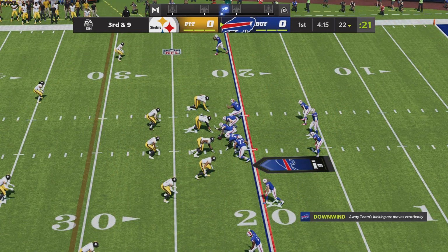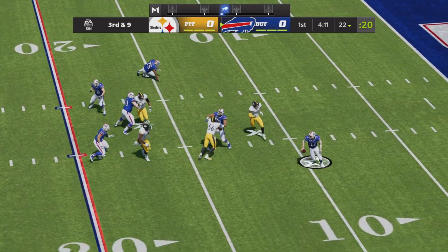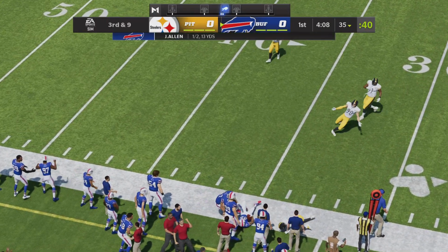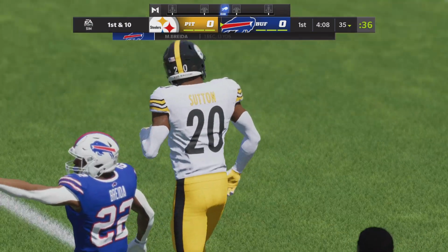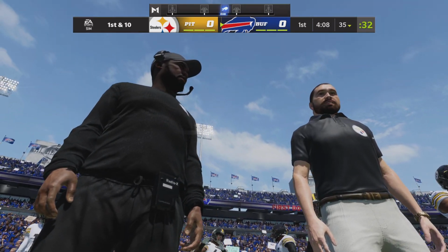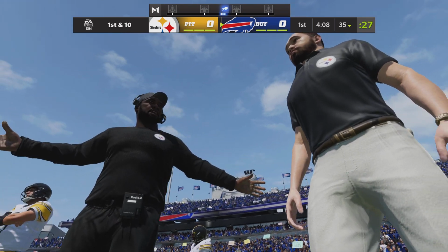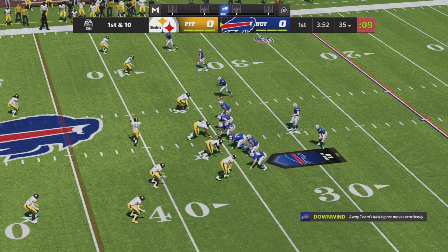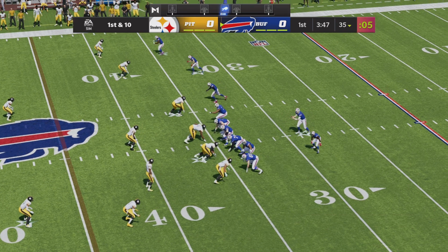This is 3rd and 9. To throw, it's Allen. Complete to the running back, Matt Breida. And he'll be out right at the 35. It's a gain of 13 and a Buffalo first down. And there was absolutely zero pressure on the quarterback on that play. 3rd down, and he has all the time in the world to eventually find an open receiver for a first down pickup. Ball up to the 35 now as they come up on 1st and 10.